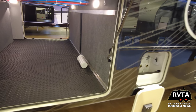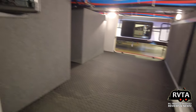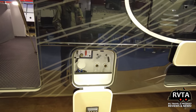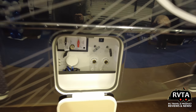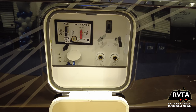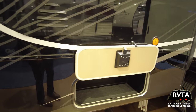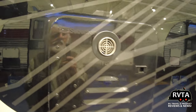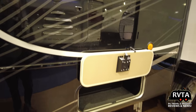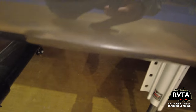And here's the front pass-through area. Has a very nice rubber coin floor. And there's your utility area where you connect your water, connect your antenna, etc., etc. But you know this stuff. There's your Suburban water heater. Yeah, that paint job was so well done. You can see my reflection in it.